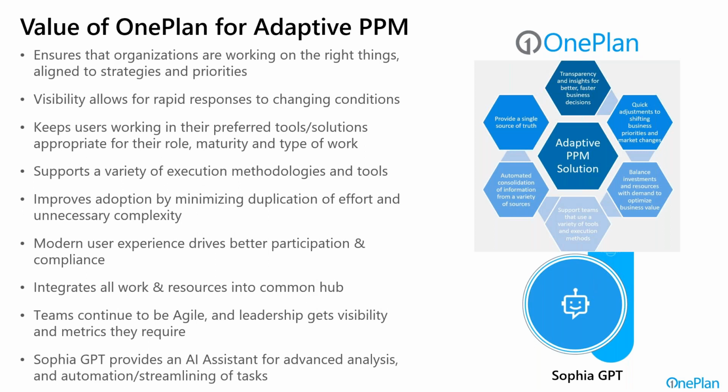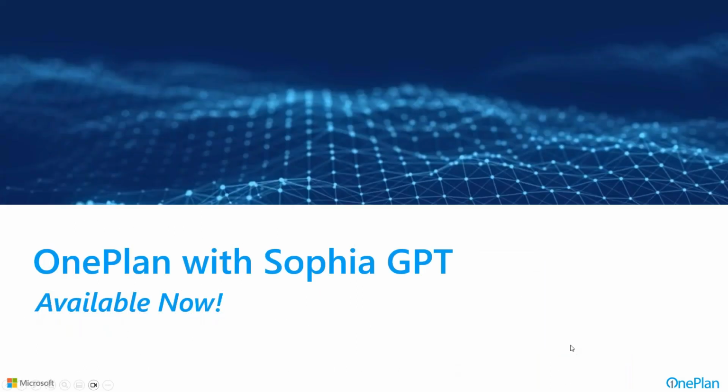And as we showed you through the last part of this, Sofia GPT provides an AI assistant for advanced analysis and for automation and the streamlining of tasks that you have to provide and do on a routine basis. And once again, this is available today. When you implement a OnePlan trial or implement OnePlan for your organization, Sofia GPT is a standard capability that's provided with our OnePlan licenses subscriptions.